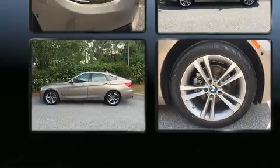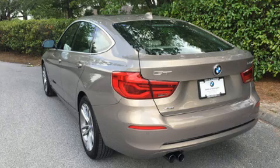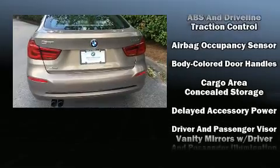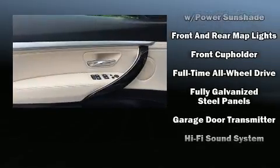A turbocharger further enhances performance while also preserving fuel economy. Top features include front bucket seats, one-touch window functionality, speed-sensitive wipers, a leather steering wheel, a built-in garage door transmitter, power moonroof, a power liftgate, and power seats.